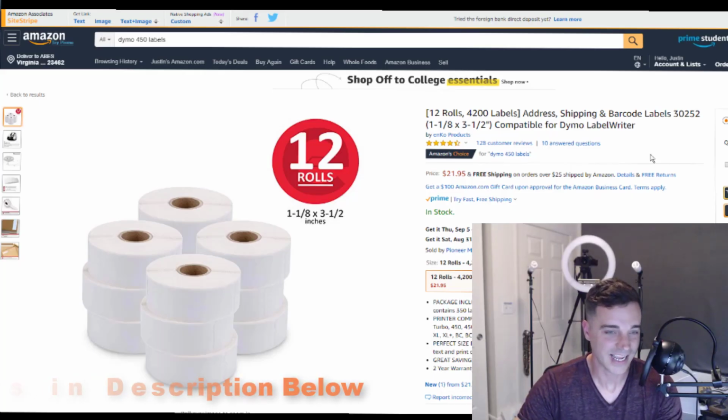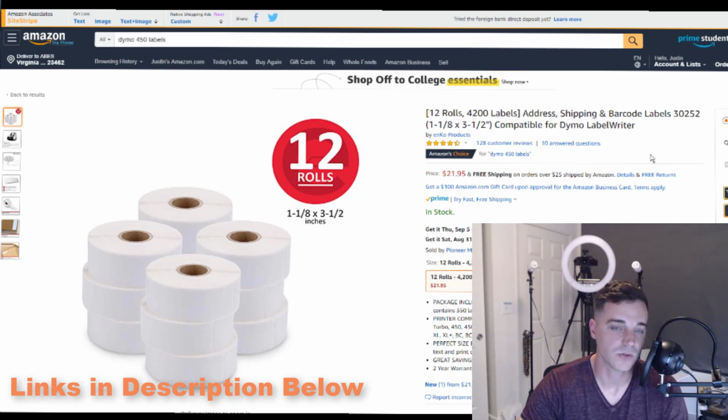All right, and the last label that you will need to get if you did decide to go ahead and purchase that Dymo 450 Turbo printer that I recommended is the labels for it. And this is what I got. As you can see down here, it is 12 rolls or 4,200 labels.